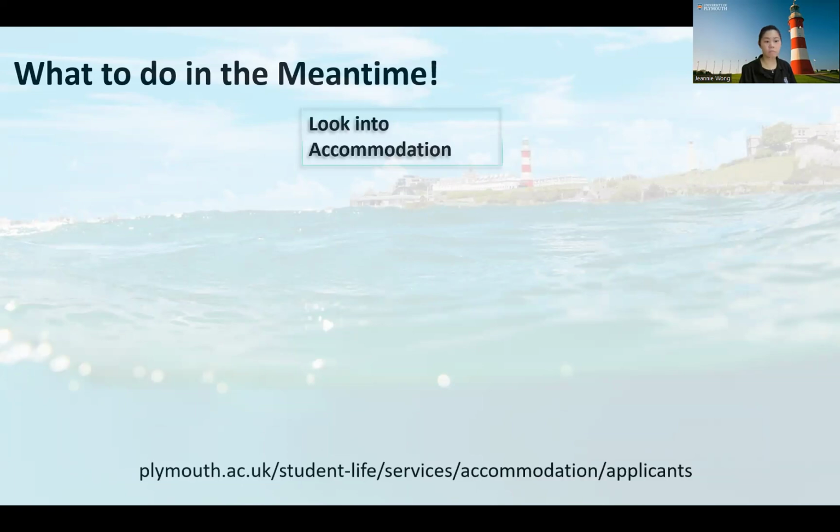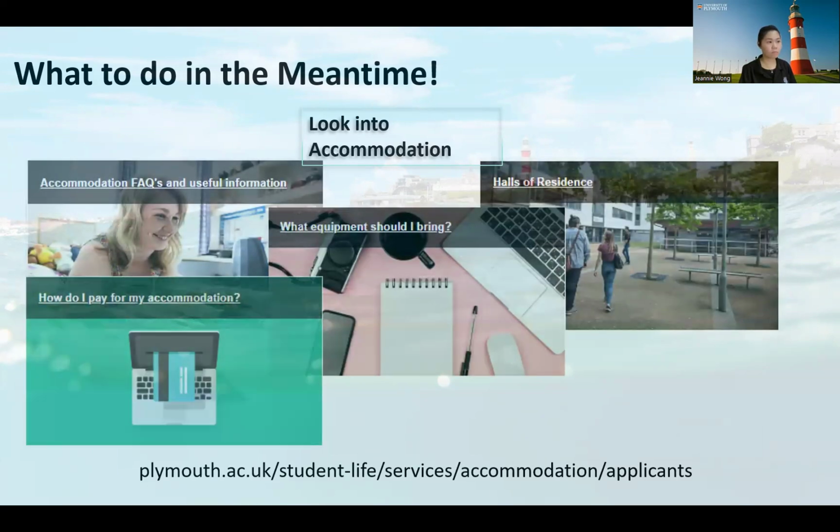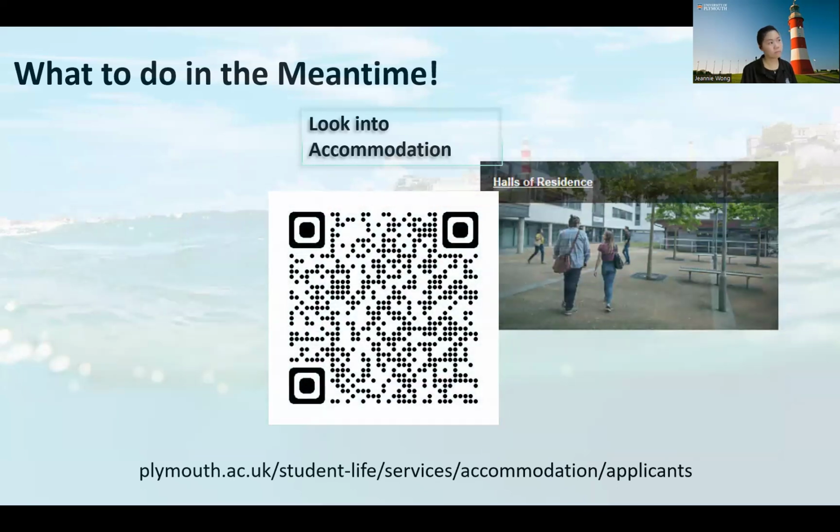Here's a useful link. This is a link on our website, accommodation for applicants. If you prefer, I've got a QR code and it's right about here. So on that page, it tells you such things as frequently asked questions and things you probably want to ask, and it's easier if you just read that first. You'll be able to see which our halls of residence are, how you pay for the accommodation, and if you have any specific accommodation requirements, that's how you let us know as well. Now, this is for the predominantly undergraduate student or prioritized undergraduate applicant, as I mentioned earlier.